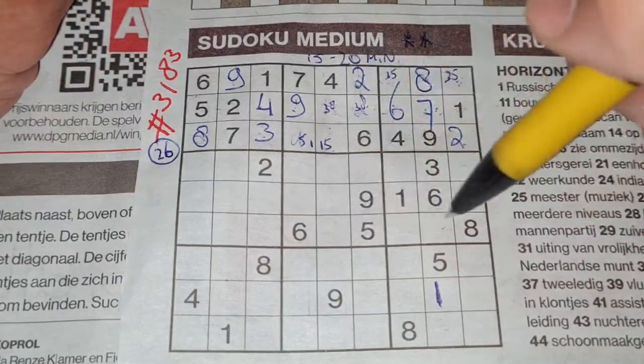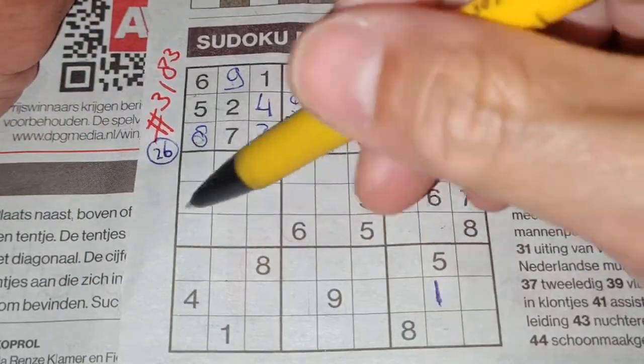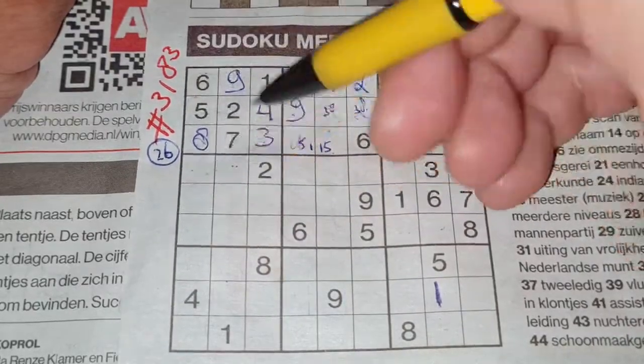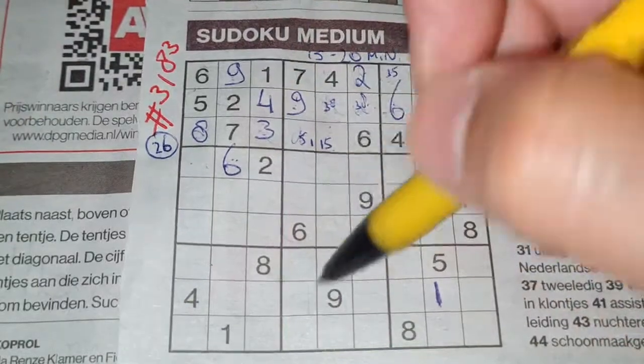We have a 6 in this row. 6 in the middle row, so on the row above, the only 2 places for the 6 should be here or there. We see there's 6, no 6, there's 6 should be here.